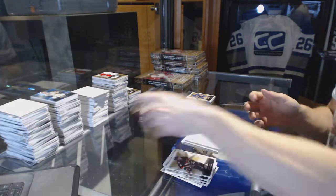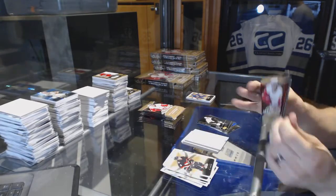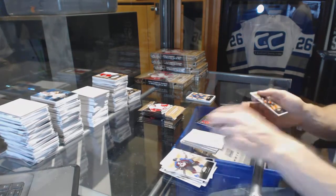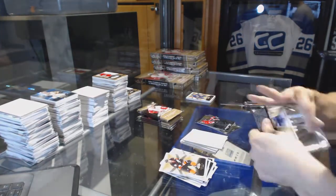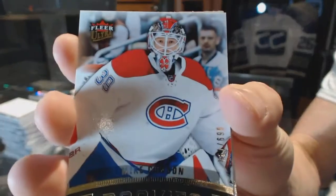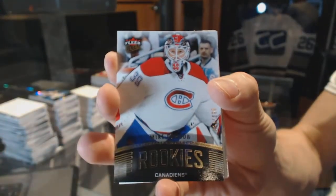Metal Universe for the Penguins, Daniel Sprong. Fleer Showcase for the Hawks, Artemi Panarin. Fleer Ultra Rookie, numbered to 699 for the Montreal Canadiens, Mike Condon.